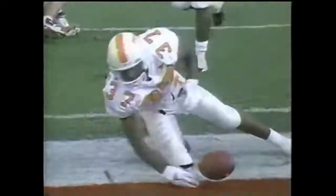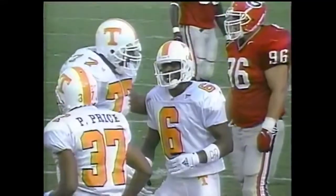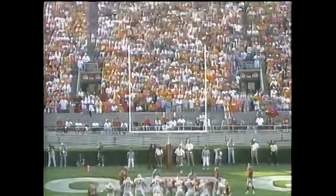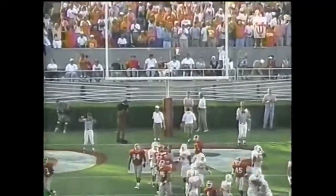And Fearless Price hurdles in to score his 5th TD of the year. And Tennessee builds the lead to 21-3. That's 18. Now they're going for the extra point with Hall as we wait for the snap. Down it goes. The kick is up. It splits them with 6:06 to go in the third quarter.